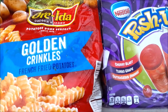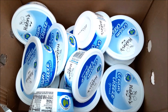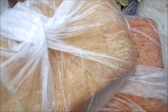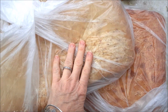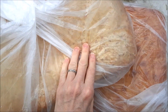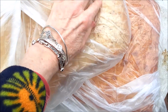We've got the Ore-Ida crinkle french fries and the push-ups. Woohoo! Plus this whole box of mini cream cheeses. Three huge uncut focaccias from that Panera dumpster, which we could use for so many things. I'm thinking, well, it would be awfully thick to use as a pizza crust, but that's what I was thinking. Use it and make a great big thick pizza. That's a good score, Frugal Daddy. Hard to see through the bag.